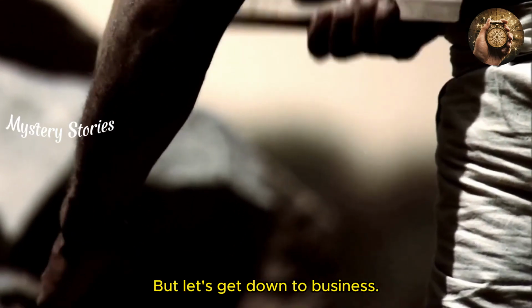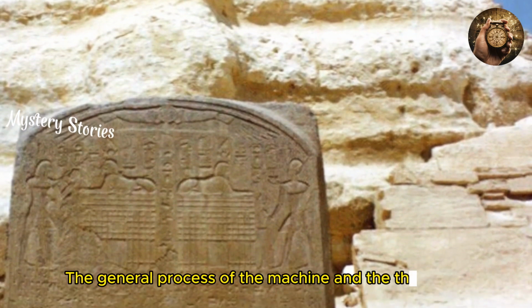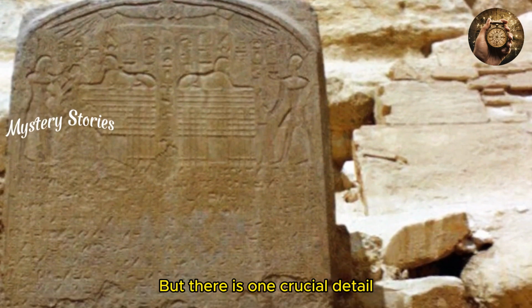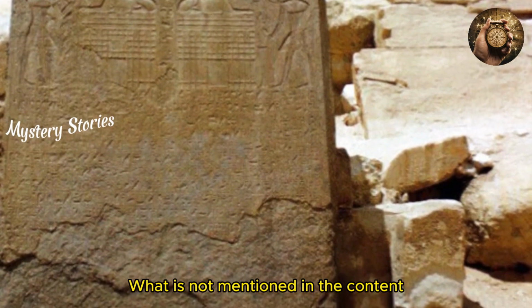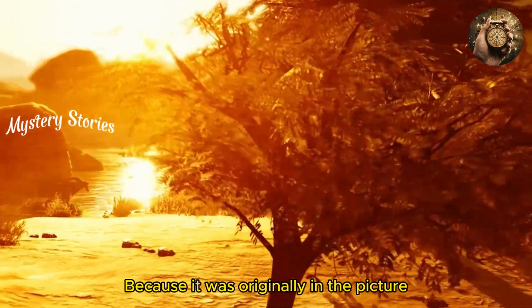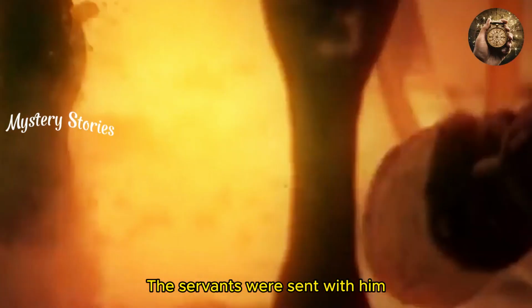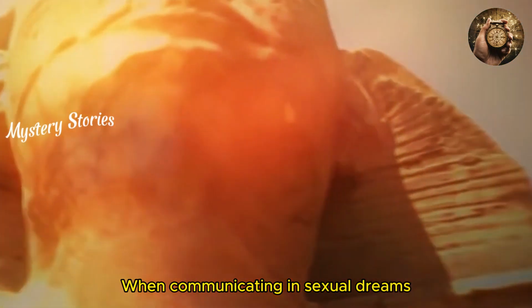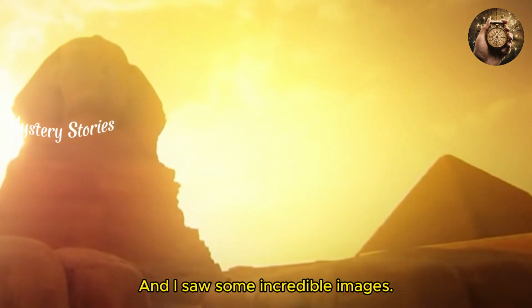But let's get down to business. From the content of the stone tablet, the god we know, the general process of the machine, and the throne of Thutmose IV. But there is one crucial detail that the author did not mention in the previous episode. Because it was originally in the picture, when Thutmose was out hunting, the servants were sent with him, and the nerves in him and the statue, when communicating in dreams, the people who walked with him saw some incredible images.